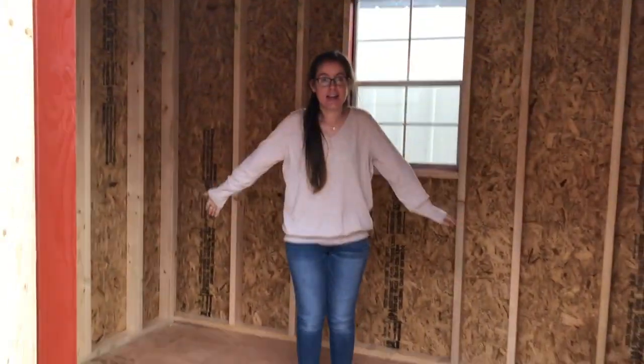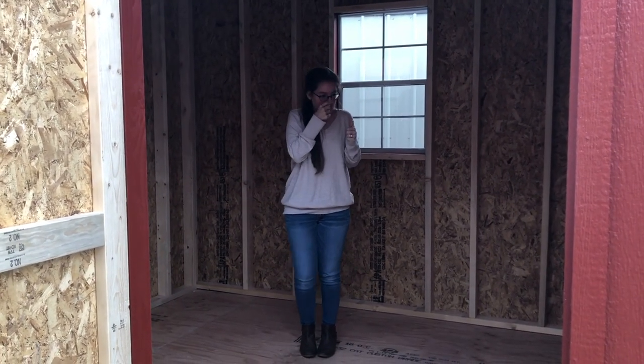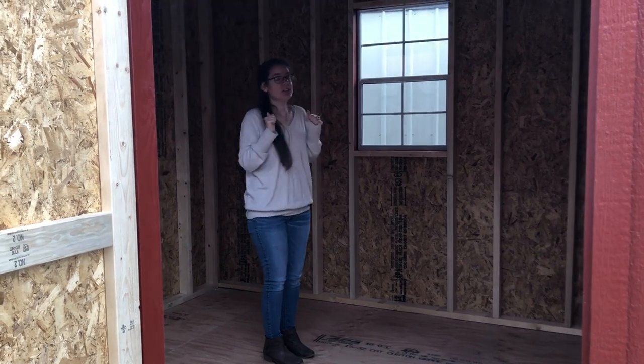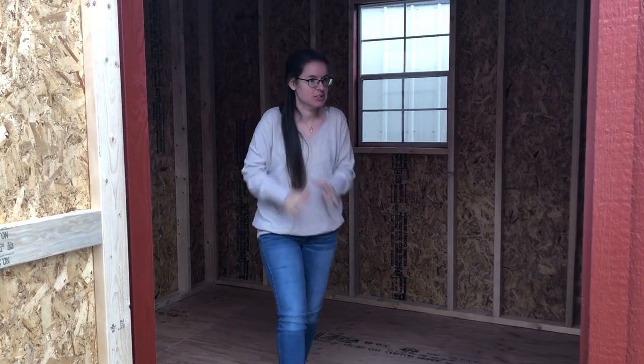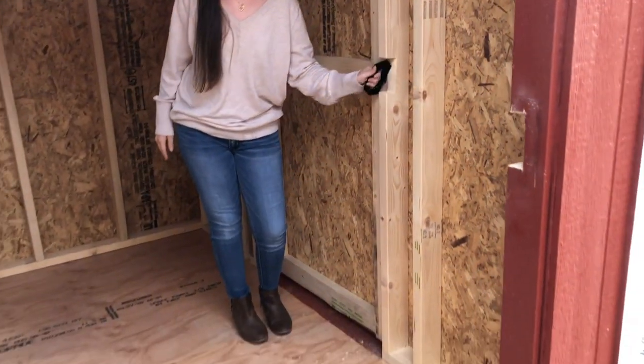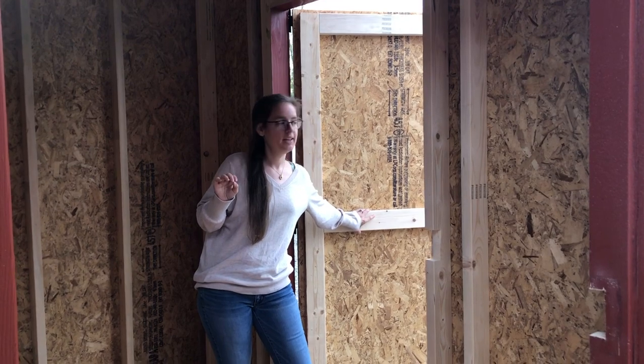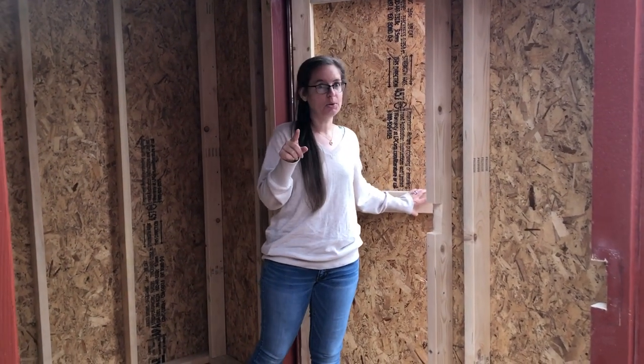Okay, so this is me standing in the chicken barn, so it's really big. I'm so glad it's so big, I'm so happy. It looks so good. This is the first time I'm seeing it, so this is my first reaction to it. I really love it. And if you stand right there and turn, you can see the second door. This is the secondary door. This is just a standard 3-foot door that all sheds come with. And then that's the custom door that you're looking at me.